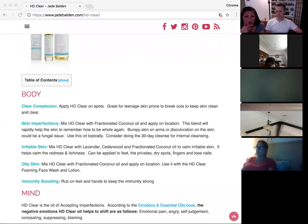HD Clear is great for oily skin. It kind of helps the balance. So a little bit of fractionated coconut oil mixed with it and then apply it on location. Of course, you can use the whole HD Clear system and help the skin be less oily.